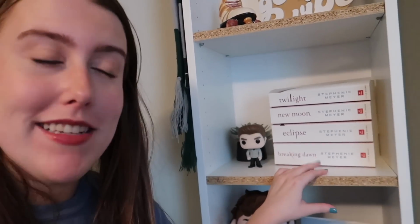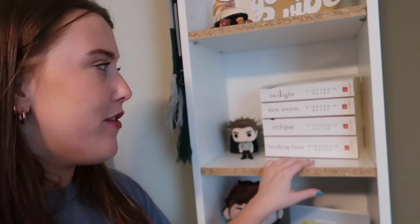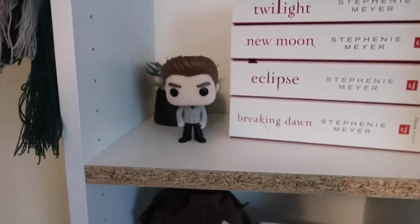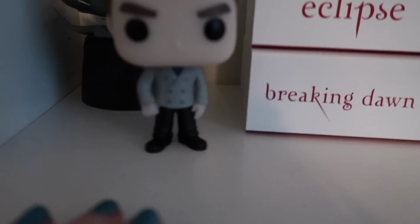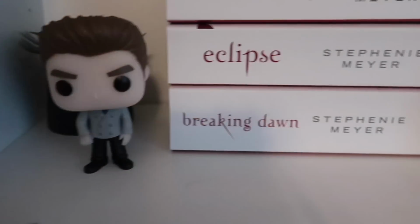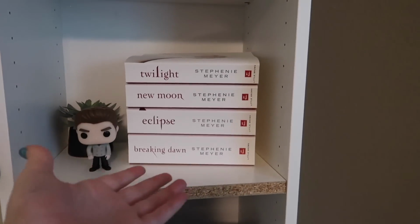Okay, there's really just a few more things, but I want to show you guys all of it. I don't want you to wonder where things are. We have my third set of Twilight books right here. My white, I think this was the 10-year anniversary edition white copies. We have them here with my little Edward sparkly pop figure. And then the little cactus that Bella brought from Phoenix, obviously. Yeah, they're just chilling right there.